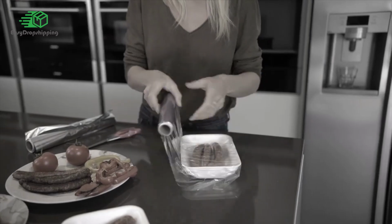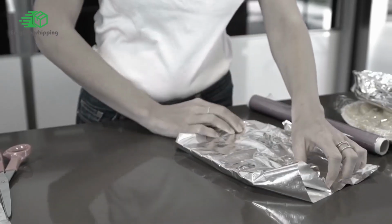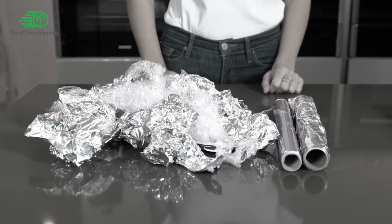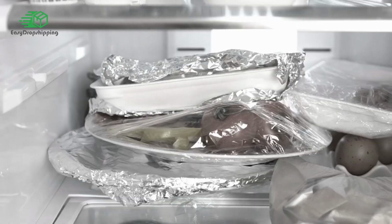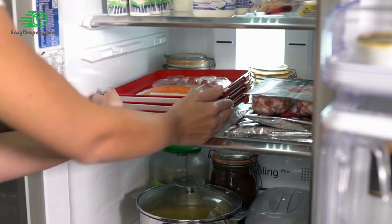Wasting money on cling film and tin foil. Wrapping food can be awkward. It doesn't stay fresh. And then there's all the waste. Now there's an easy way to keep your food fresher for longer. This ingenious food preservation tray is safe, durable, and less wasteful for the environment and your pocket.